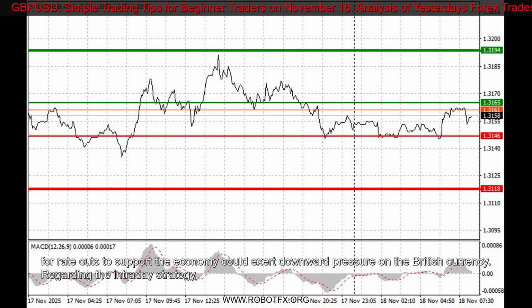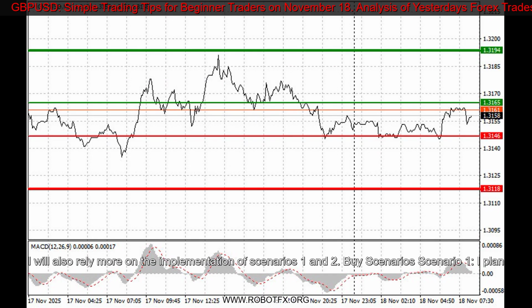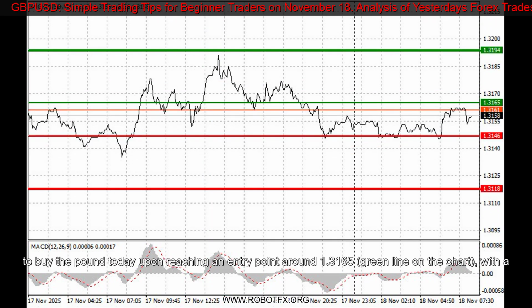Scenario 1. I plan to buy the pound today upon reaching an entry point around 1.3165, the green line on the chart, with a target of 1.3194, the thicker green line on the chart. Near 1.3194, I plan to exit the market and open short positions immediately in the opposite direction, anticipating a movement of 30-35 pips from the level. One can expect the pound to rise today on positive statements from policymakers.